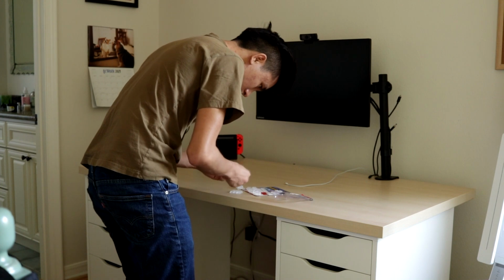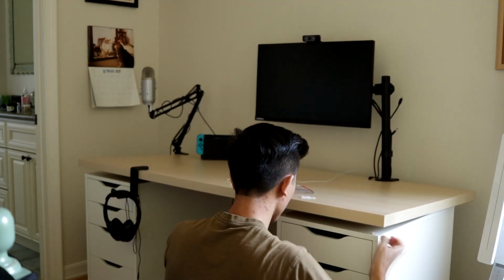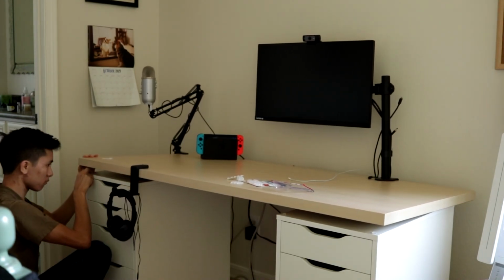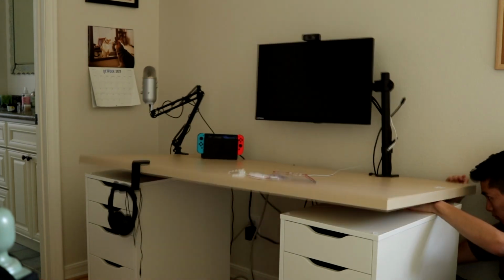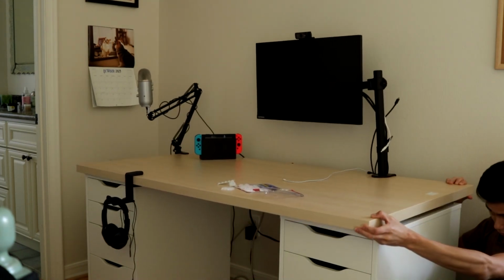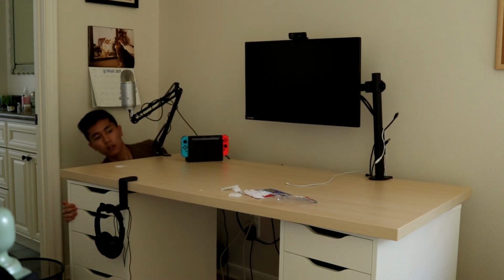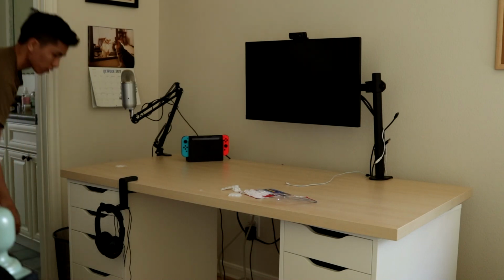So I took the circular flat bumpers and put them on each of the corners of the Alex drawers. And this was actually really hard because all the weight is on the back of the table because of the monitor and the monitor arm. So the table's super off balance and I had to lift it really carefully. And there wasn't that much space in the back of the desk. So I had to squeeze in and lift with one hand and put on the little bumper with the other hand. But I eventually was able to do it.